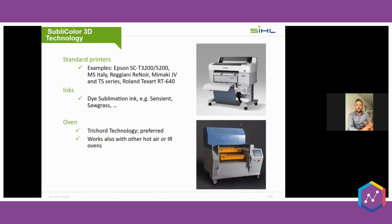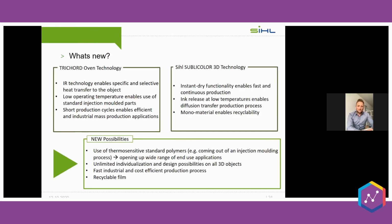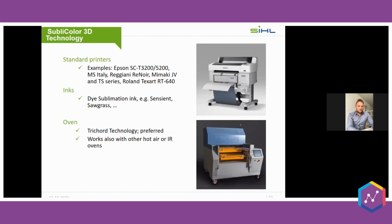As you can see here, we work with standard wide format printers. In this case, maybe one from Epson. We work with sublimation inks from Sensient or Sawgrass, and we recommend an oven technology, as you can see down there, from Tricord. Yeah, so it's a collaborative effort. And the product itself, how do you see it in terms of the market? Obviously, I imagine some of the brands are interested, and is this also a new opportunity for traditional printers that have wide format technology and are looking for new markets? Is this something they can adopt, or would it be difficult for them to deploy? It looks like it's possibly a new market opportunity.